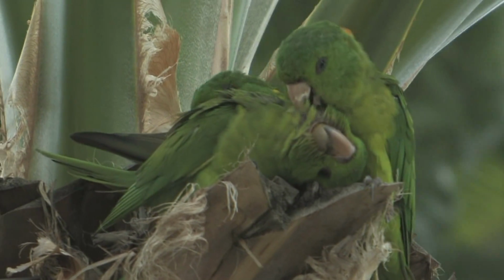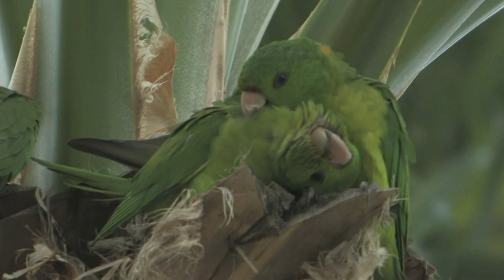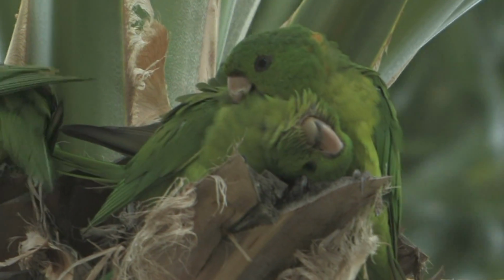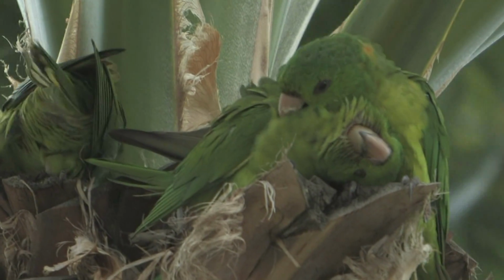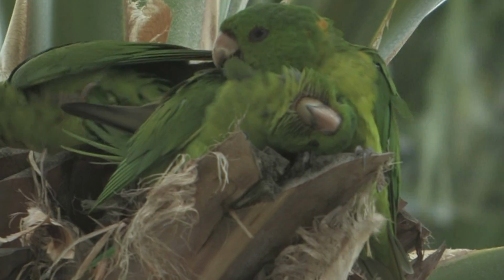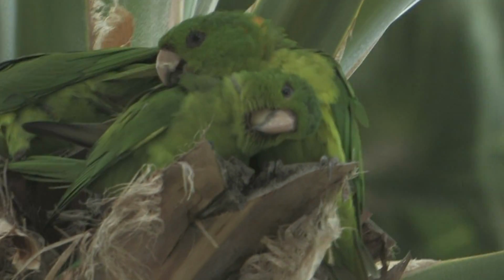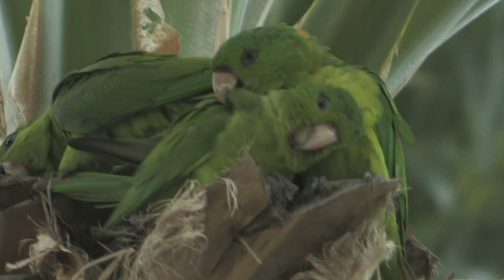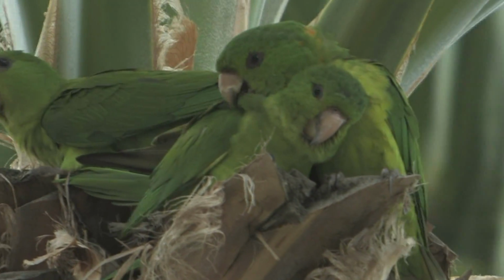Now it's debatable as to whether this is a native population or whether this colony and these birds here have been substituted by birds from the cage trade or whether they are wild occurring birds. A lot of people believe that it's a mixture of both. Some birds occurring from the natural population in Mexico and other birds that have been released from the cage trade. Either way, it's a fascinating sight, it really is.